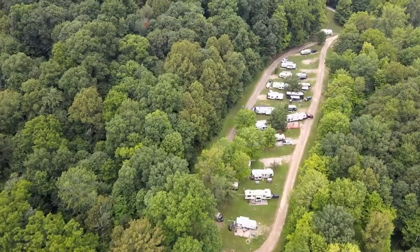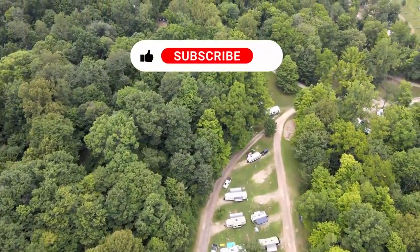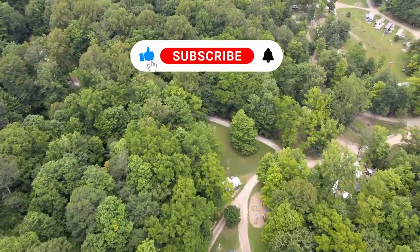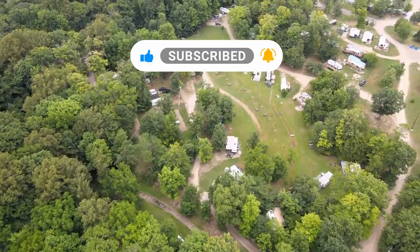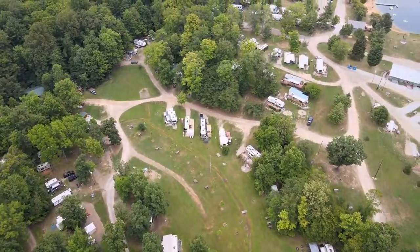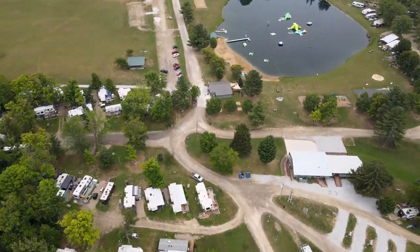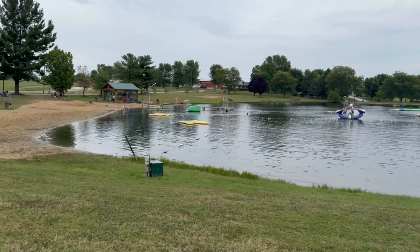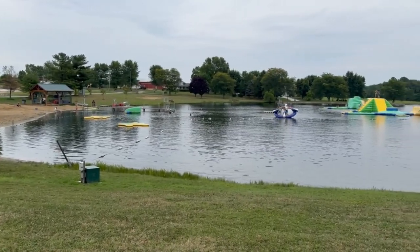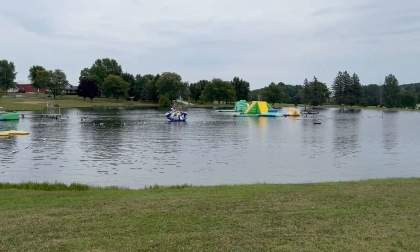I should say one of the perks here is that they have a large lake, a bunch of inflatables, and you'll notice it straight from the road as soon as you get closer to the campground. They have a section marked off for kids that don't want to go too far out, and they don't have to wear a life jacket. Once you go past the white and blue rope line, you have to wear a life jacket, especially if you're going out for the inflatables.